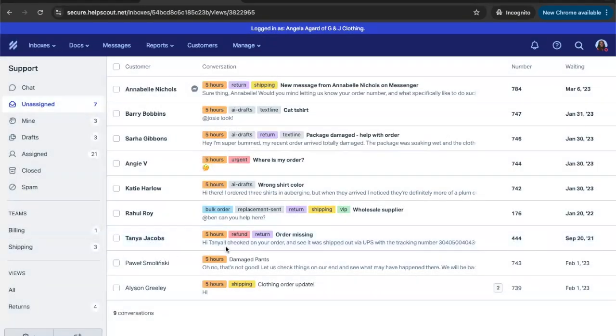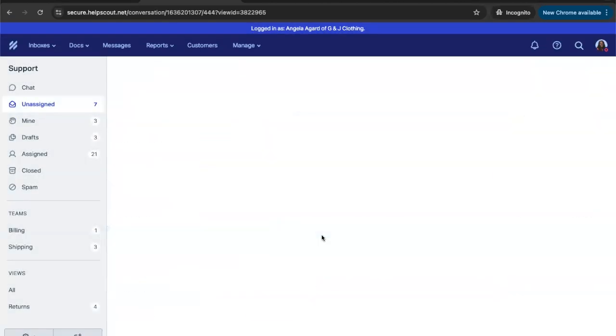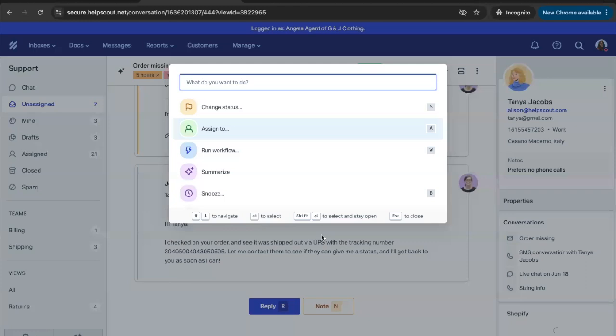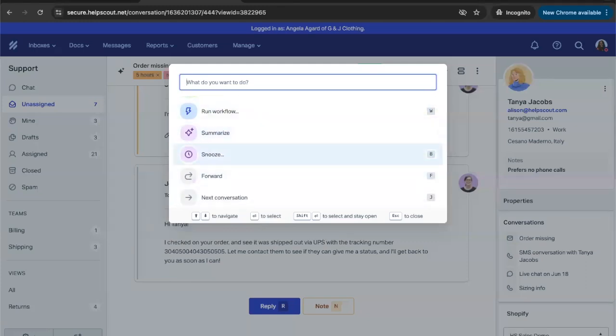As you can see, there's just a few options here when I'm in the main inbox, but if I go into a specific conversation, you can see I have a lot more options here. And you can see the keyboard shortcuts here within the command palette as well. So you can use them to navigate throughout a conversation without having to take your hands off the keyboard.